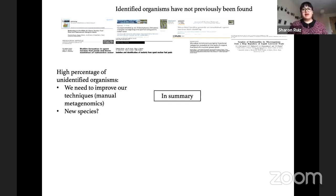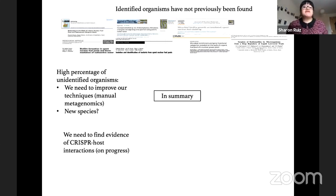So one of the suggestions was that we maybe need to improve our techniques. Maybe we can carry out manual metagenomics, which we're actually trying. And the other explanation is that maybe we have a new species and we are discovering it. We don't know yet. And also, we need to find more evidence.